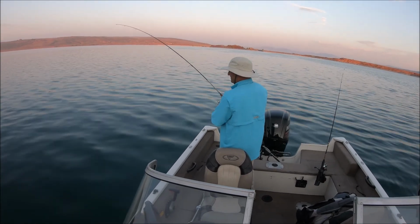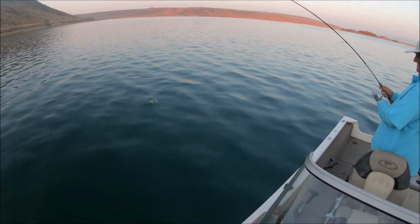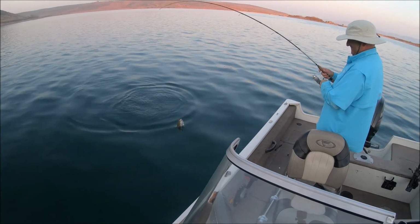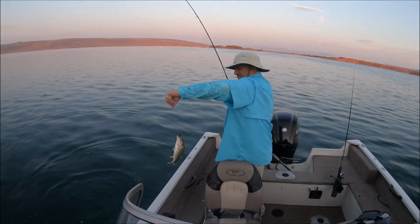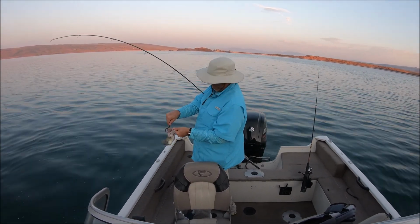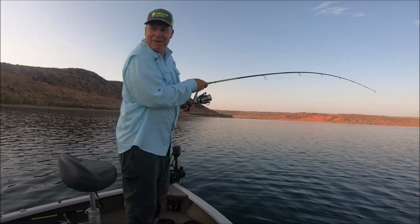Come on, baby. Bring it home. It's a smallie. It's not a smallie, you weirdo. It's a small one. There we go. Good job, dude. There's your first one of the day. Guess who's in the lead? You are. Hey, this is my first fish, so maybe I'll catch up today.